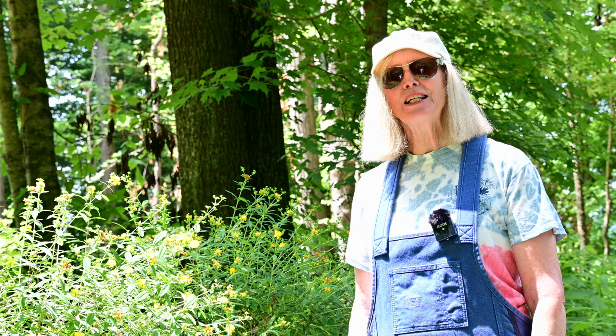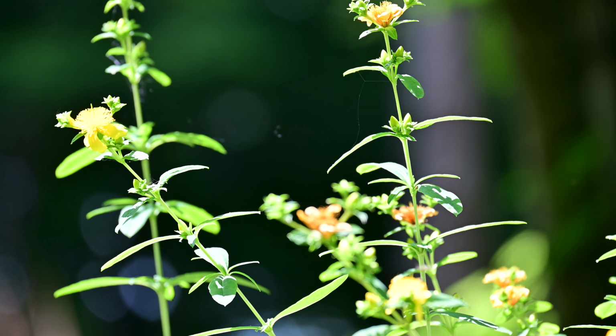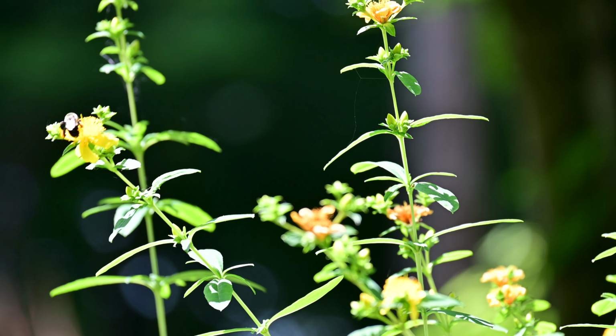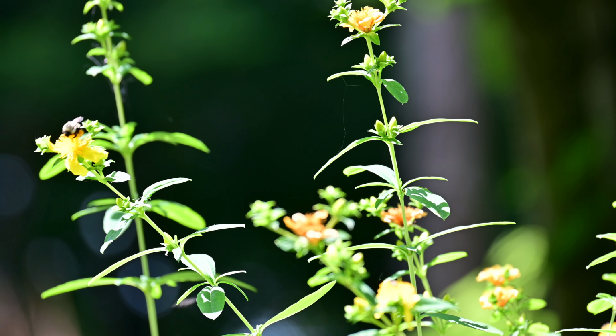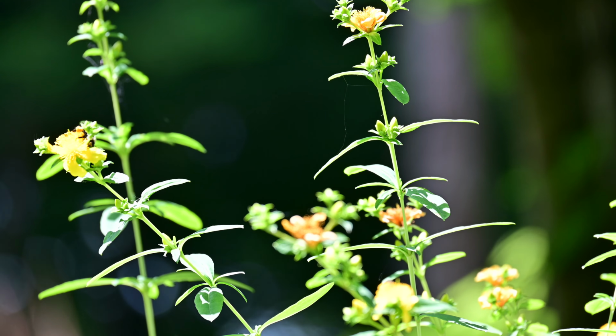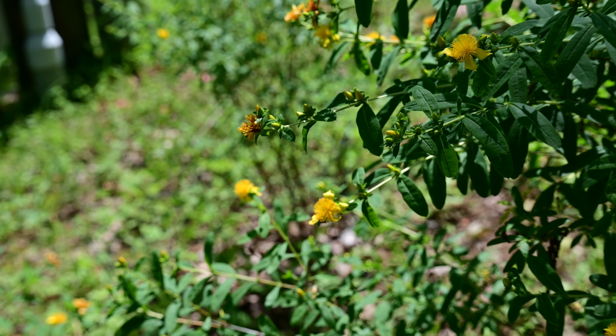This is shrubby St. John's wort. It is a bee magnet. It produces pollen, but not nectar. It likes poor soils, it likes sun, and it grows to be about 4 feet tall. It's very easy to grow.